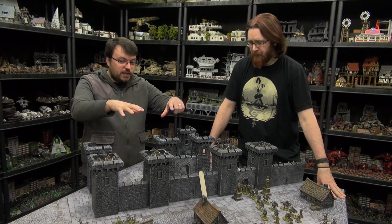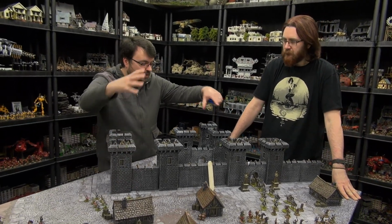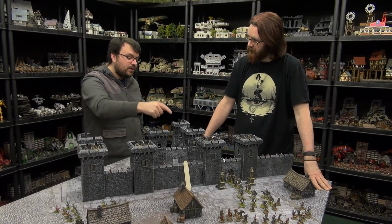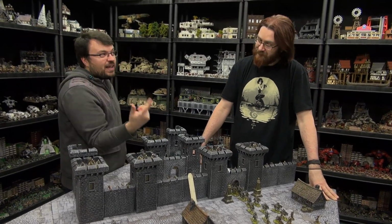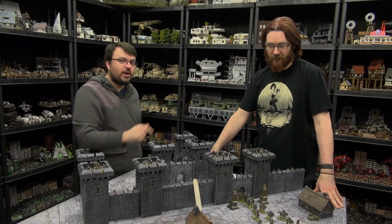Trying to make sure that, yes, the village and all is really cool over here, but I want the main focus of the battle to be smash the castle, essentially. Don't let them get back inside if their assault fails. Or maybe it's a two-parter. Maybe we play a game, see what happens, and if they end up retreating, we play a different game where we are actually sieging.